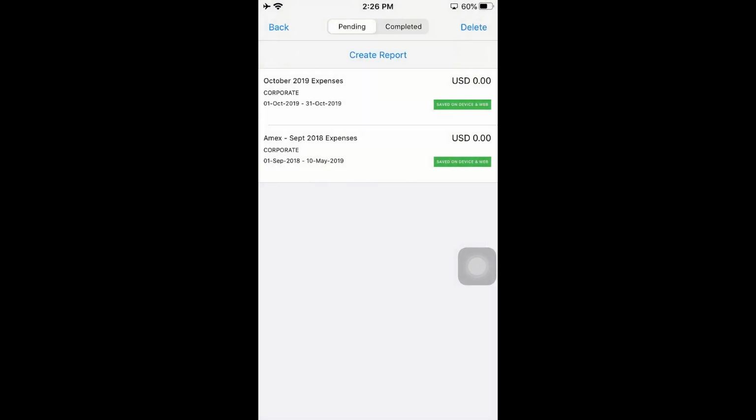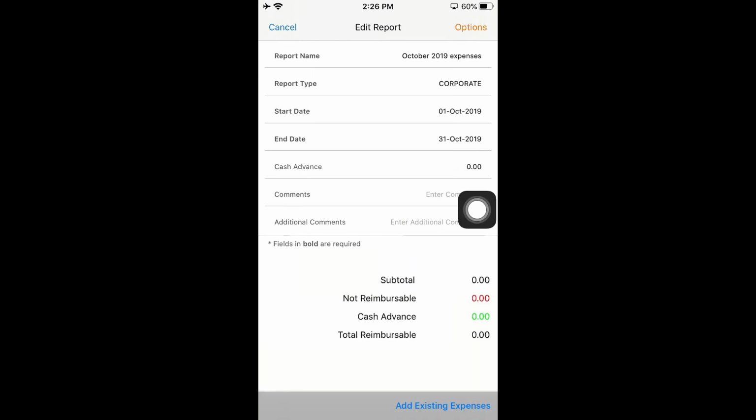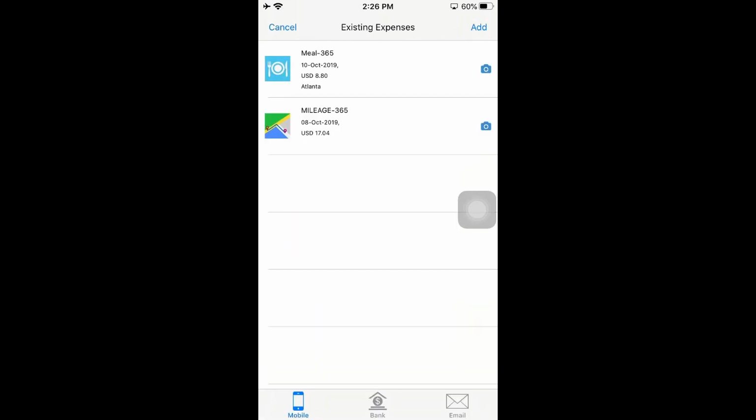Well, the first one that we just created, let's open that up. So we have created a skeleton report to which now we will add all the existing transactions which we just uploaded. And for that, there is an add existing expenses button at the bottom right-hand side. So let's click on it. And then by default, it takes you to the mobile section first. So from there I'll pick meals, mileage, then I'll jump into the bank. I'll pick fees. And then there's a button that says add right on the top. So let's add it.